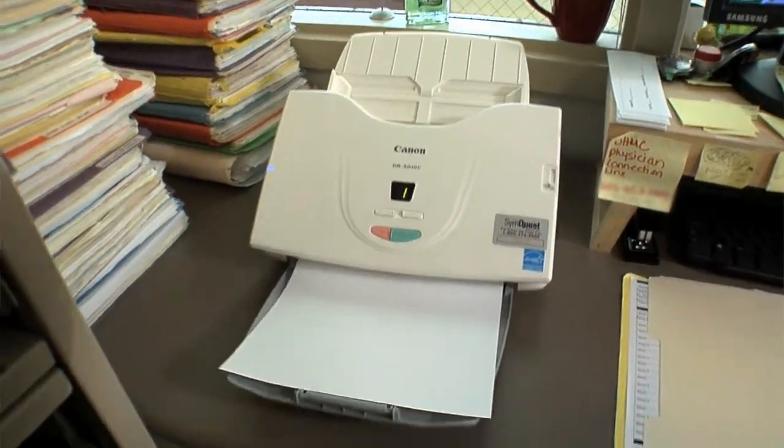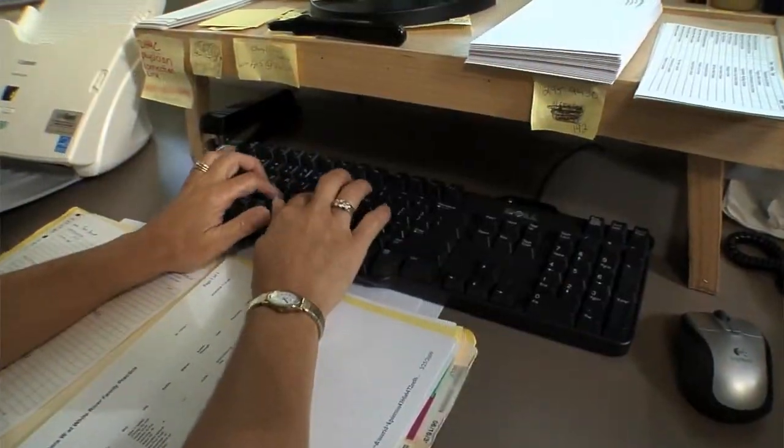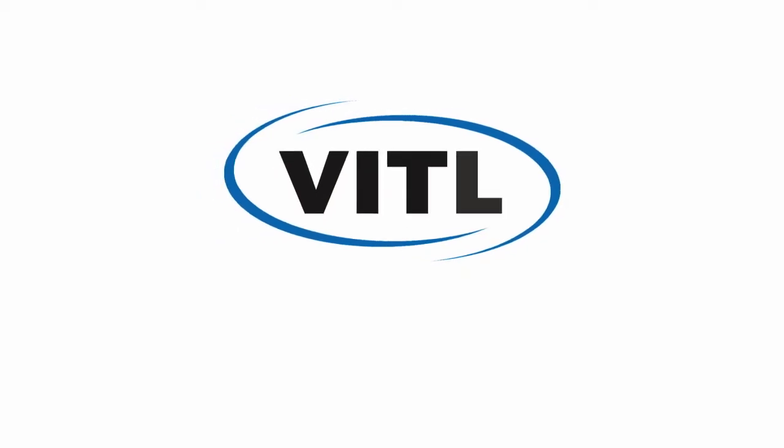As clinical data arrives at a physician practice, often on paper or by fax, staff members spend time scanning it and attaching files to the electronic record. Now, there is a faster, more efficient way to manage the flow of clinical data.